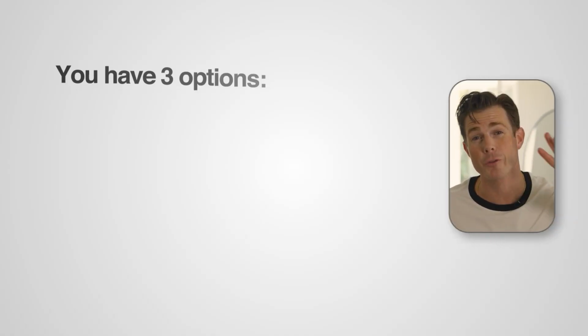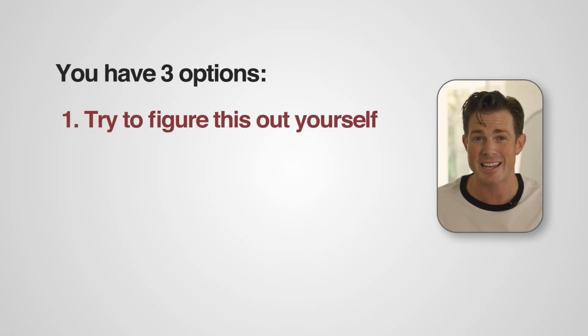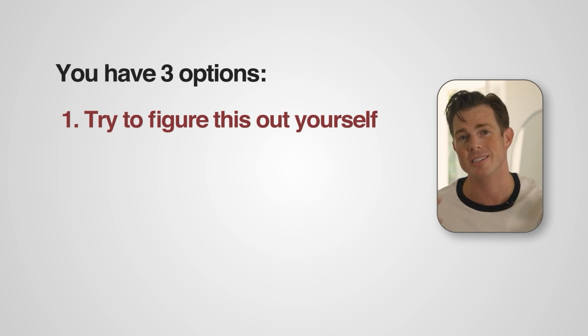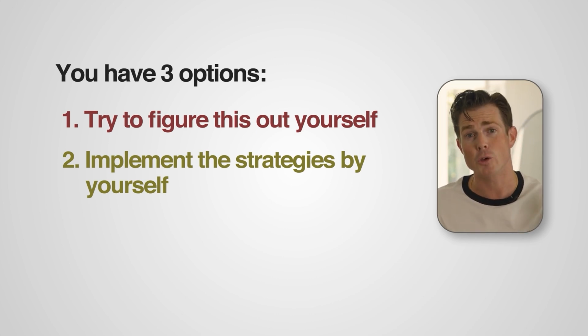At this point, you have 3 options. Option 1, try to figure this out yourself. Make mistakes at each phase and take years to scale. Option number 2, pick one phase and start implementing the strategies I've outlined. It'll take time and testing, but now you at least have the roadmap.